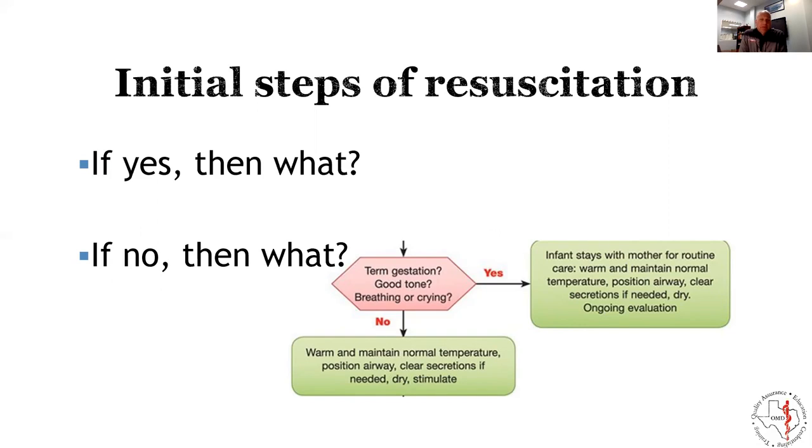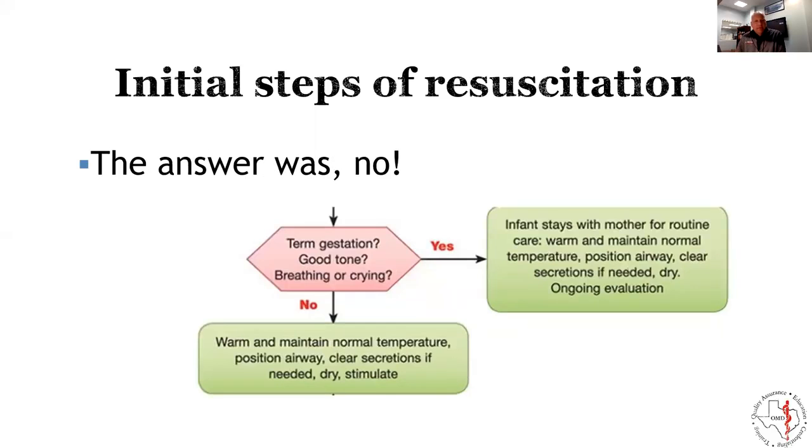But if that answer is no to any of the three questions, then obviously you have some more investigation to do. You're going to have one of those 10% cases on your hands, and we've got to get a few things started. So let's dive into that. Your priorities are going to be to make sure that the baby is warm, and then position that airway and stimulate.